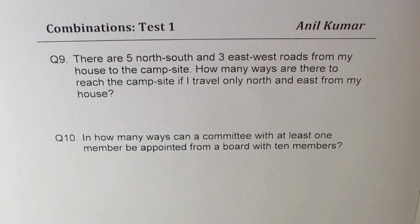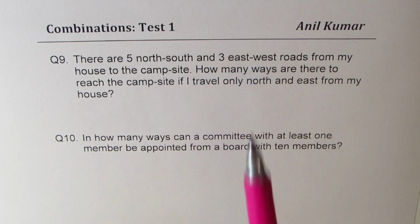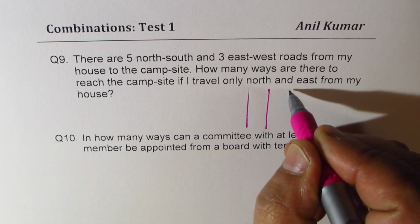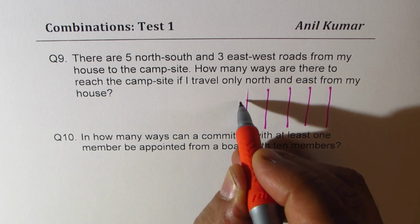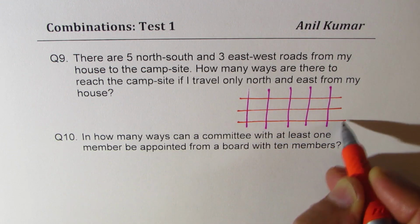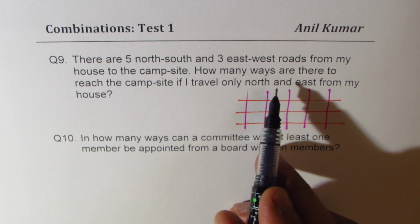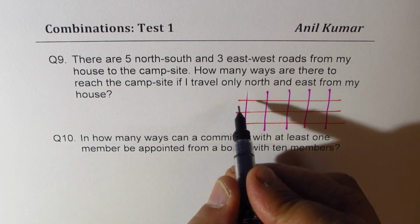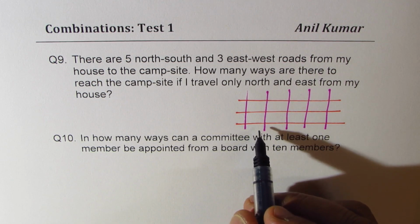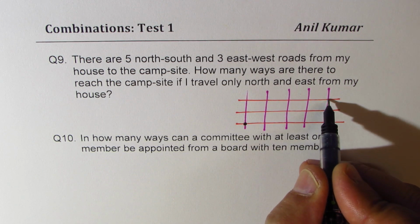We're almost at the end. Last 2 questions. 9. There are 5 north-south and 3 east-west roads. So that means 1, 2, 3, 4, and 5. And there are 3 east-west roads. Let's say like this. 1, 2, and 3. From my house to the campsite. How many ways are there to reach the campsite if I travel only north and east? Okay, so let's assume that we are traveling north and east. So let's say we start from here. We are traveling north and east. We want to reach that side.